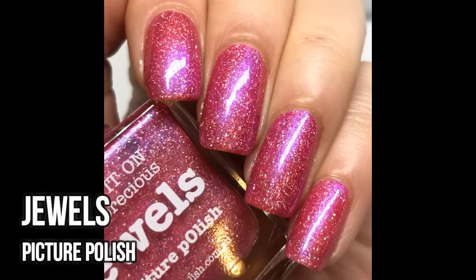So this is the first one I put on my nails. The color is called Jewels. This is so good. The formula is like a dream formula, so easy to work with. I use 2 coats and it has a very strong purple to blue kind of shimmer, and it's a scatter holo. Just everything about it.